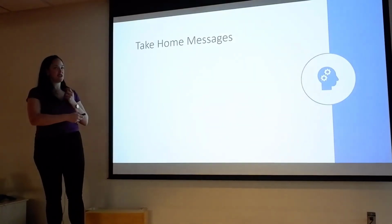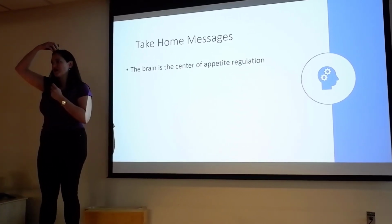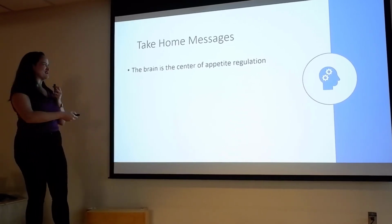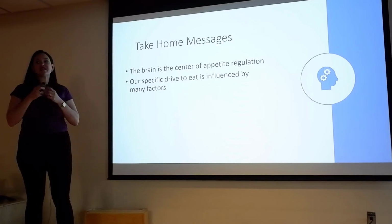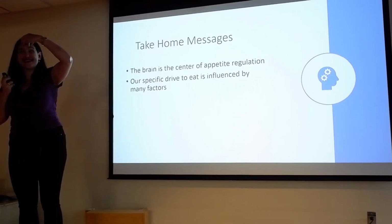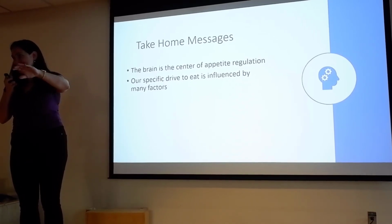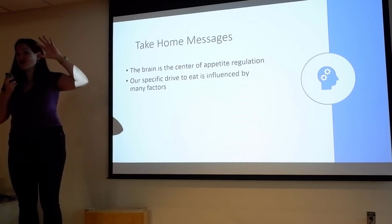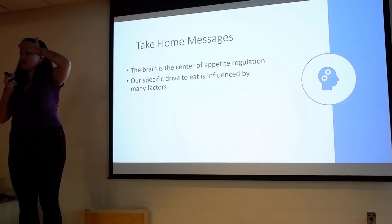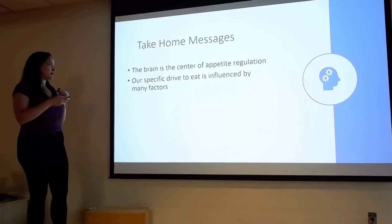So, some take-home messages, and then I'll summarize. Where's the center of appetite regulation? The hypothalamus in the brain. You guys are even more specific in the brain, I like it. Our specific drive to eat is not influenced by one thing. And this thinking part of your brain, it's just along for the ride. It can affect things, but those drive centers are strong. So I think we can change our thinking brain. That does make an effect, but we also have to realize that other things affect appetite too.